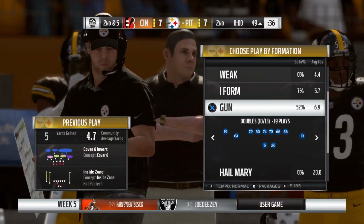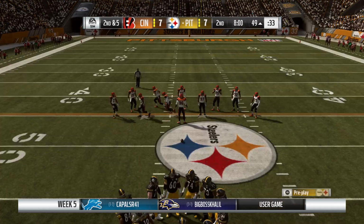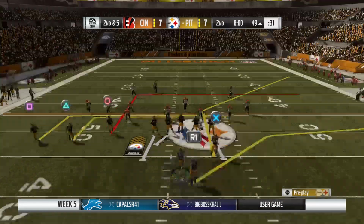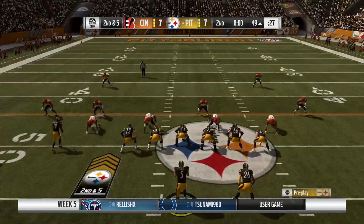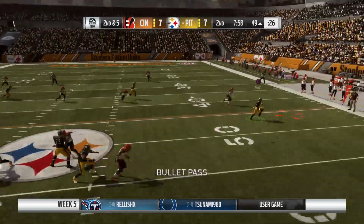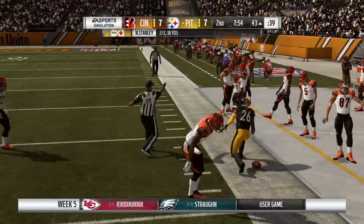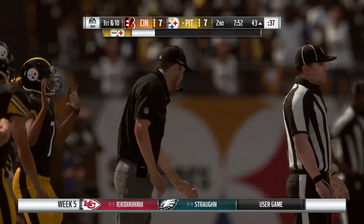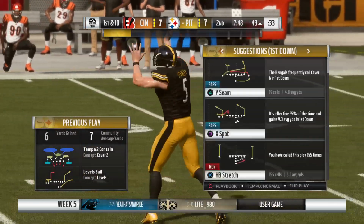Back with Charles Davis, Brandon Gaudin. It's Steeler football to begin quarter number 2. They've got a second down at 5 here to start things out. From the gun, Stanley. This is Bell on the dump off. And he'll get it down here to the 43. They get 6 on the pickup there as the drive will continue.